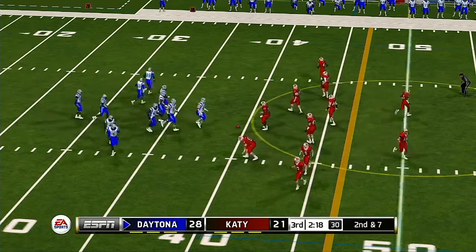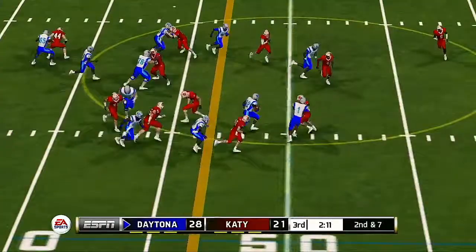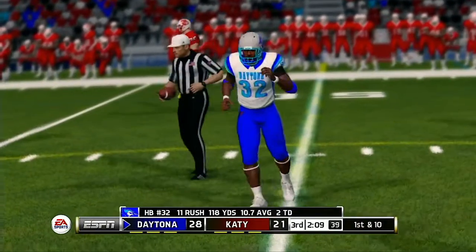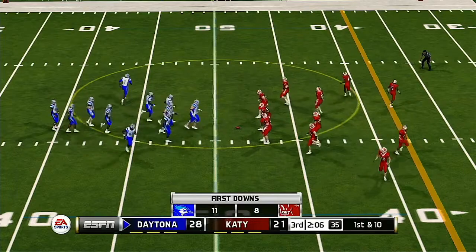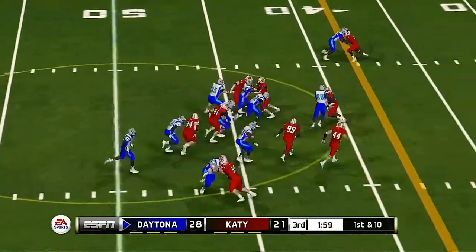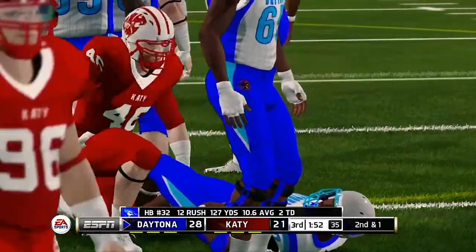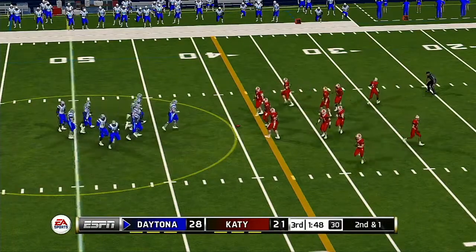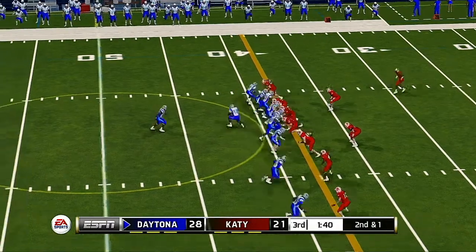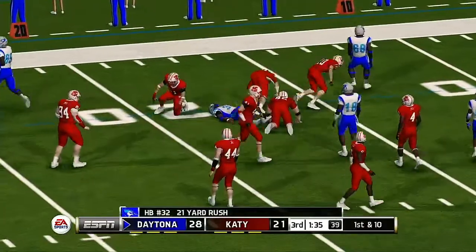From their own 39-yard line, it's second down. He's at midfield. And down he goes at the 49-yard line. That makes it first and 10. Gains his way to the 40-yard line. That's a deep run. That brings up second and 1. It's second down now, and they're just a few feet away from that first down marker. He's at the 30. He's tackled at the 19.